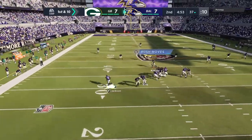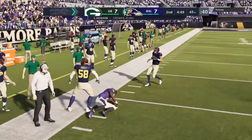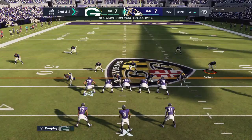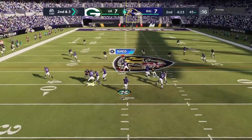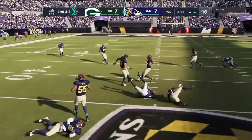Again, Jackson buying time to his left. He'll try and run it. Nice work to get 7 out of that, and it's 2nd down. They brought the blitz that time, and I thought they were going to get to him, but instead, he flipped it on its ear and ended up picking up positive yardage. I thought he was dead to rights, but you are exactly correct, sir. Able to turn that into a positive gain.